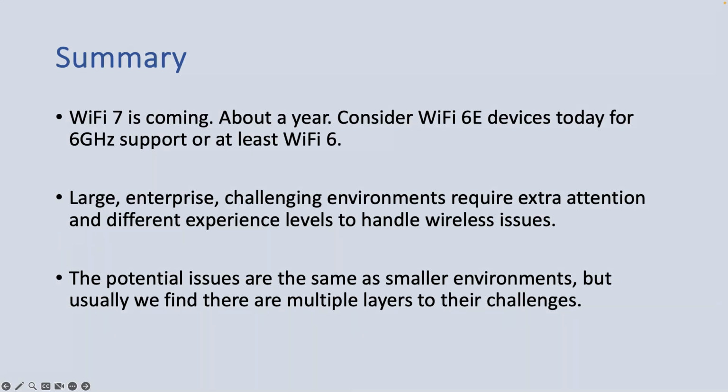So to kind of bring it to a close, keep in mind Wi-Fi 7 is coming. It's about a year out, give or take. We're going to start seeing devices showing up over the next couple of months. If you're urgent to move today, consider Wi-Fi 6E devices, since they have basically all the features that Wi-Fi 7 will have, specifically for the support for 6 gigahertz.